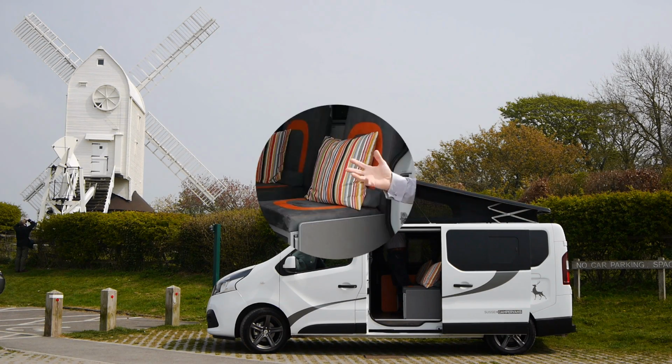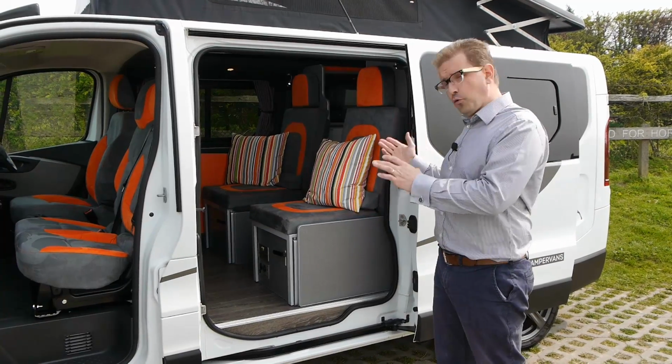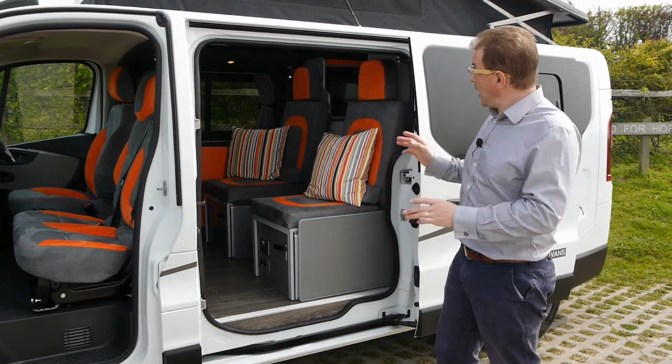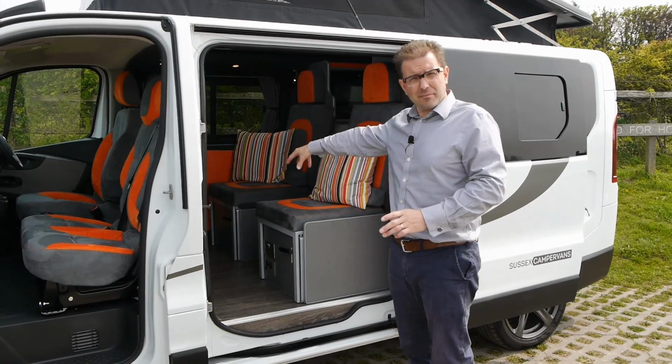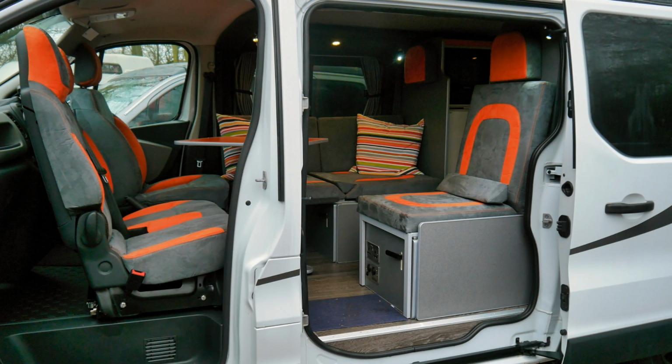Just like that, the Paradise Deluxe has 4 or even 5 belted seats for travel, all facing forward and really comfortable. And once you're parked up, you can pop the table in the centre and the front seats will turn around to make a nice convivial lounge space, ideal for relaxing.